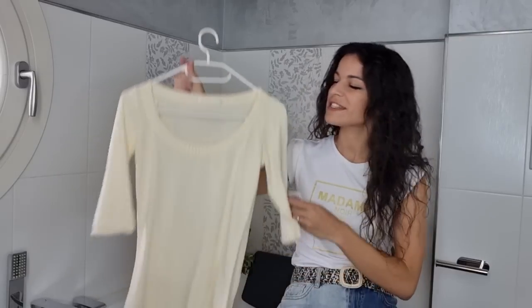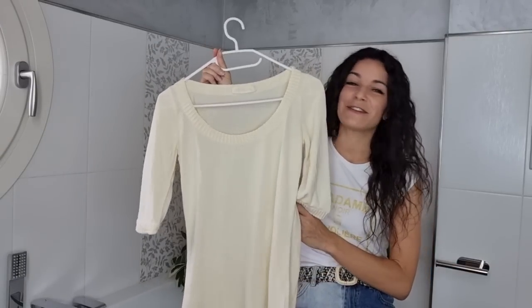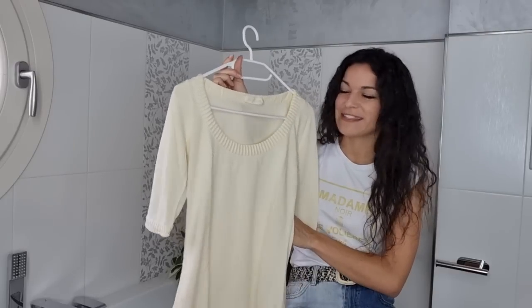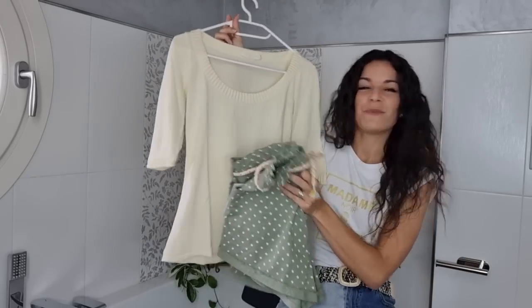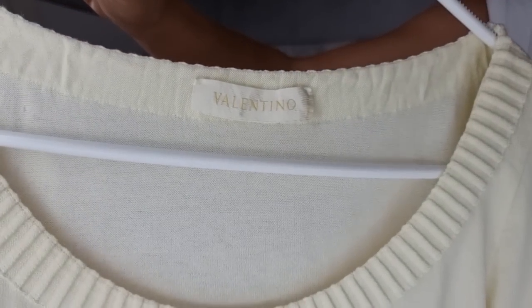Of course, I got the Valentino Garavani top. This was a real good bargain. I couldn't leave it behind. And it's a basic piece that you can style with many, many other things. Also with the shorts that you've seen, they match perfectly. And this is kind of a vintage piece because the label is quite old.